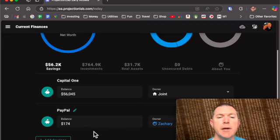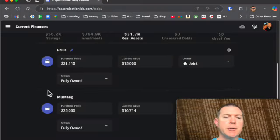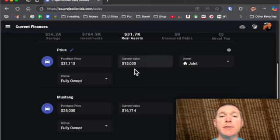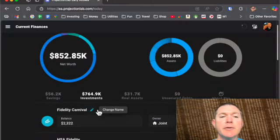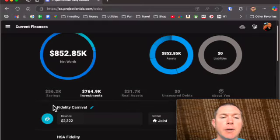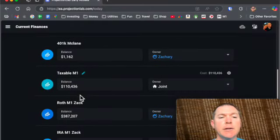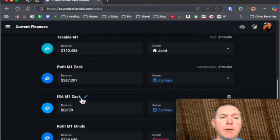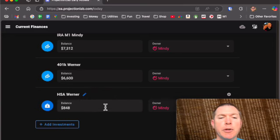Next, we'll go ahead and take a look at our real assets, which is just our two vehicles, the Prius and the Mustang. The current value of the Prius is about $15,000 and the Mustang about $16,714. We update those every month. Next, we're going to go ahead and look at the investments, where we have about $765,000. Don't pay too much attention right now to the details of all of these accounts. This is just where I go each month to update the current balance. I'll show you on another screen where we can put in more details.